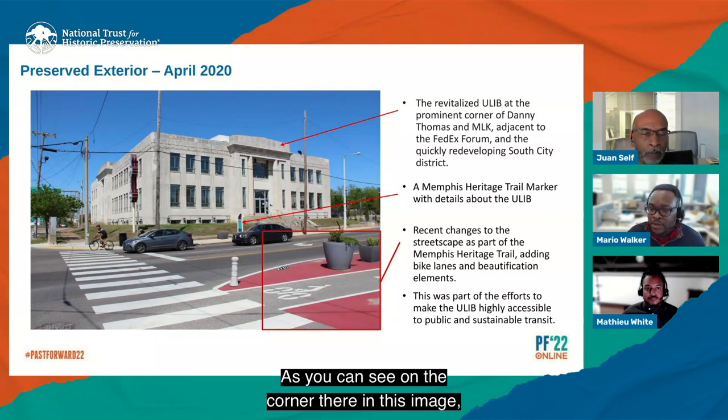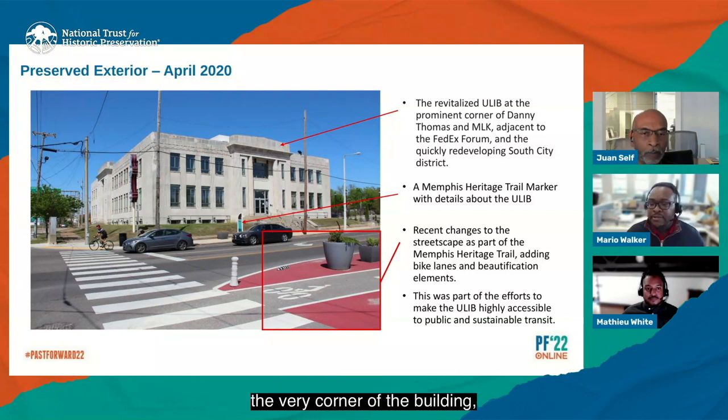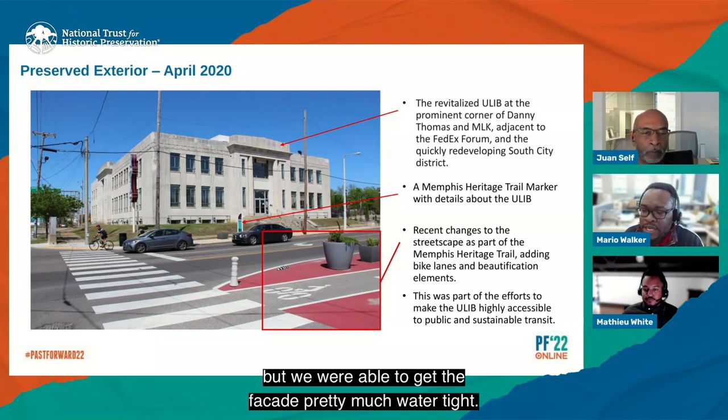As you can see on the corner there in this image, the very corner of the building, we had to do some minor restoration to the building's limestone facade. But we were able to get the facade pretty much watertight.